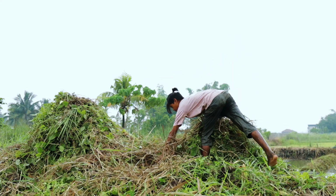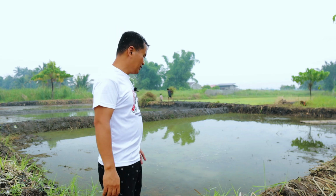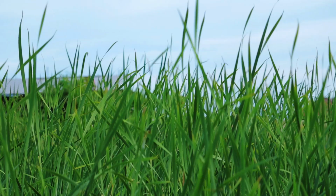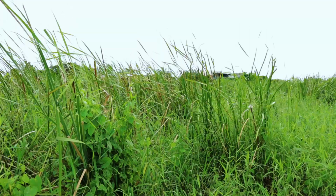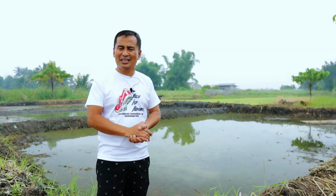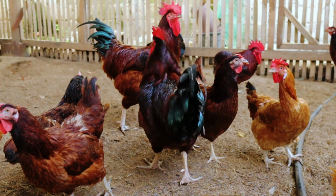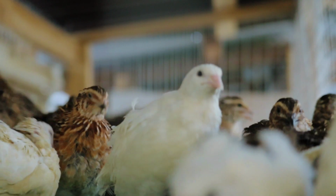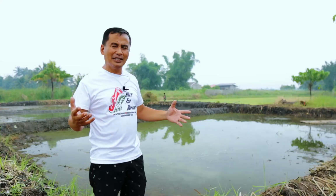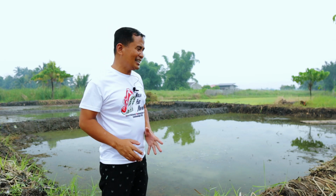I told you before that we're going to make 3 tanks for this particular area, and then we will extend the pond over there. I estimate that this year we can make some 10 ponds for our fish production business. And hopefully we can also integrate other farm animals like these chickens, the quails, and even these turkeys and goats. So these are our projections for the year 2023, and I hope this is going to materialize.